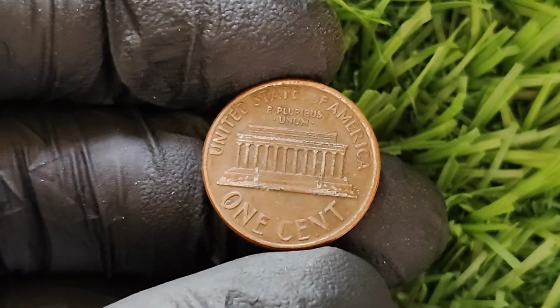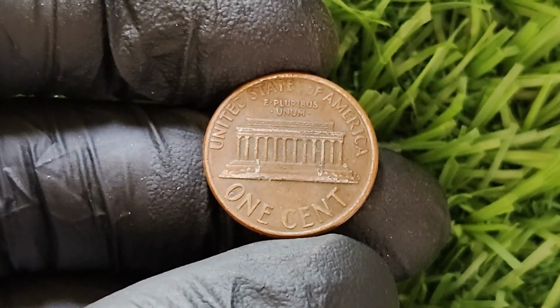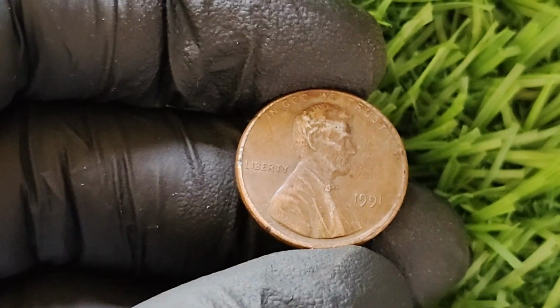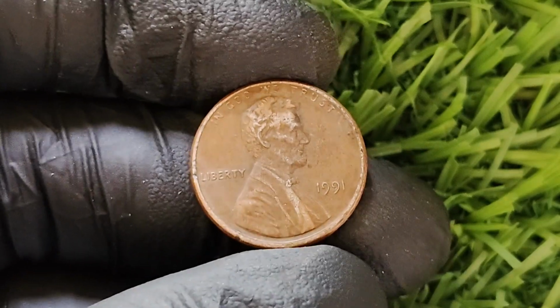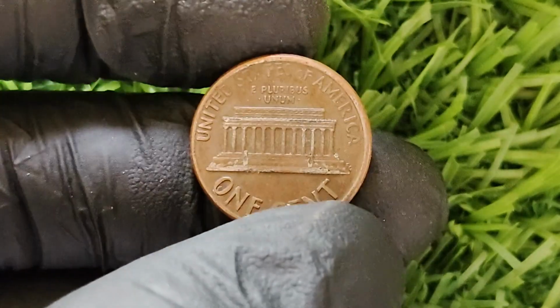You wouldn't believe the stuff people find in their change. I met a guy who found a 1983 copper penny worth thousands while buying a candy bar. Another person found a 2004 Wisconsin quarter with an extra leaf on the coin. That's a $600 quarter. Alright, folks, if today taught us anything, it's that no coin is too small to ignore. That penny you leave in the tip jar could be worth more than your car. Maybe even your house.